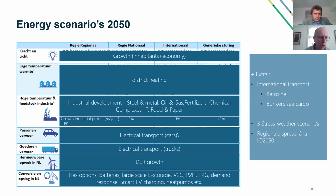The third dimension is high temperature and feedstock industry. Today we have quite a substantial natural gas economy, and natural gas also gives components for the petrochemical and the chemical industry. So our plan today is to minimize or reduce natural gas, and that will directly have an influence on infrastructure and industry development. So that's why it's listed here.